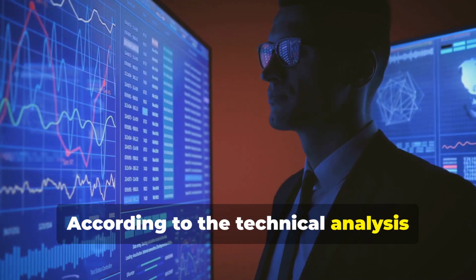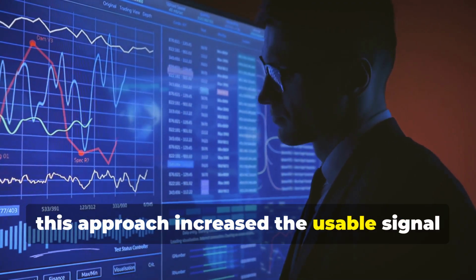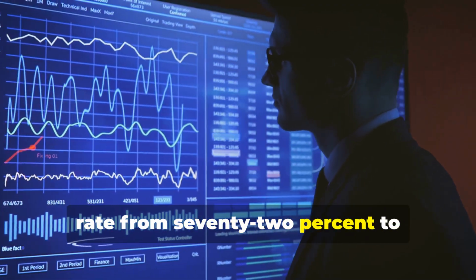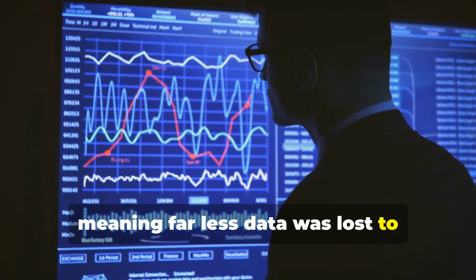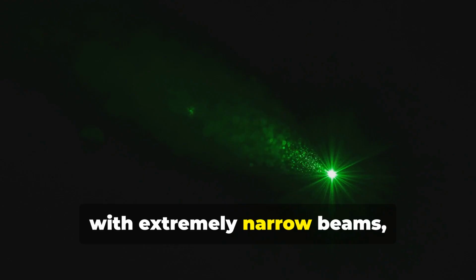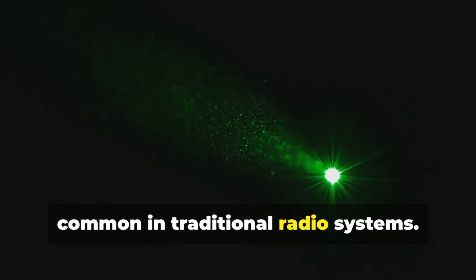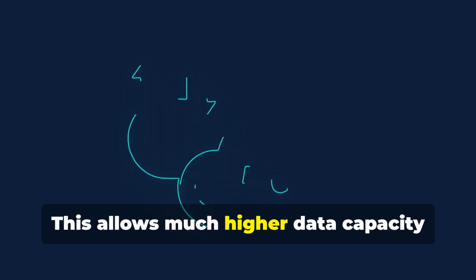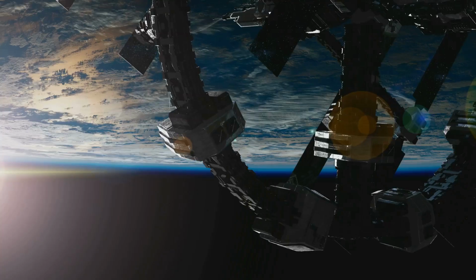According to the technical analysis reported by Interesting Engineering, this approach increased the usable signal rate from 72% to 91.1%, meaning far less data was lost to atmospheric interference. And because laser communication operates with extremely narrow beams, it avoids the spectrum congestion issues common in traditional radio systems. This allows much higher data capacity without needing those large bandwidth allocations.